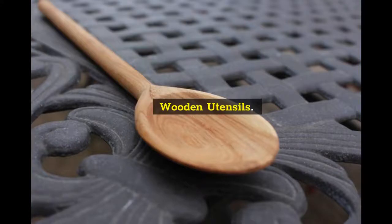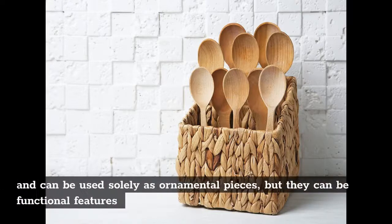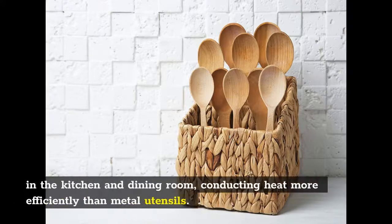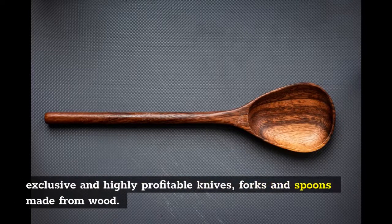Wooden utensils. Spoons, knives, forks and other utensils made out of wood don't just look great and can be used solely as ornamental pieces, but they can be functional features in the kitchen and dining room, conducting heat more efficiently than metal utensils. Capitalize on the unique properties of wooden utensils by making your own exclusive and highly profitable knives, forks and spoons made from wood.